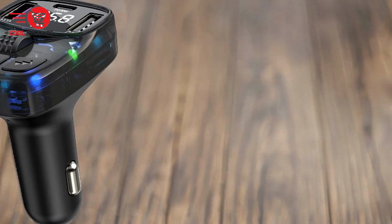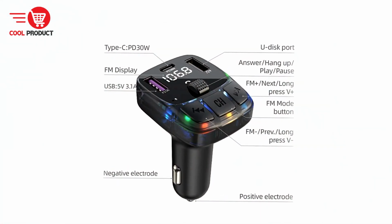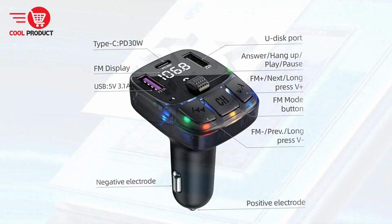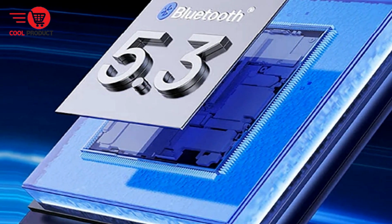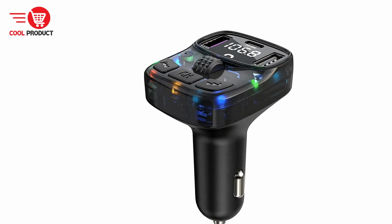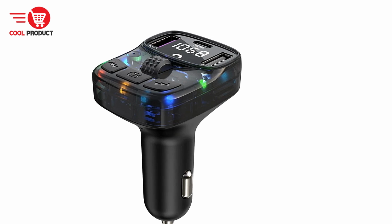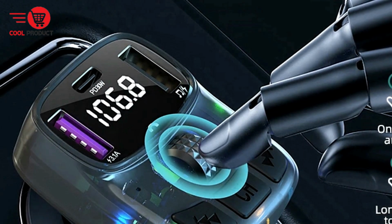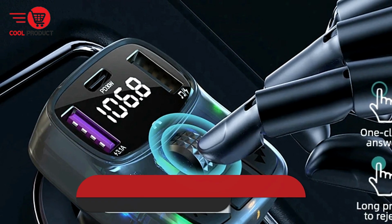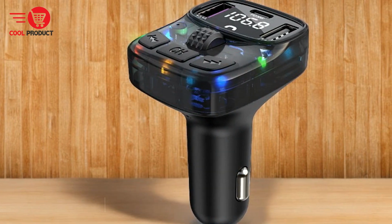The Kebidumei C56 Bluetooth 5.3 car FM transmitter offers an array of features designed to enhance convenience and audio quality during your drives. With PD30W fast charging, dual USB-A ports, and versatile audio playback modes, it caters to both charging and entertainment needs on the road. However, users should consider potential audio quality issues with FM transmission and ensure compatibility with their devices and car audio systems. Overall, the C56 is a practical choice for drivers seeking reliable connectivity and efficient charging capabilities in their vehicles.